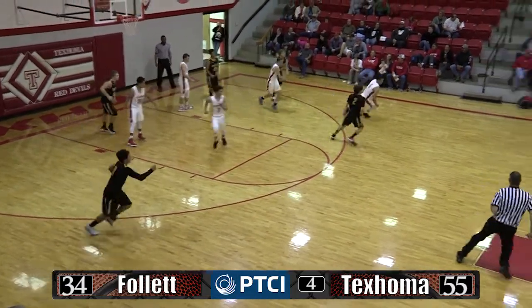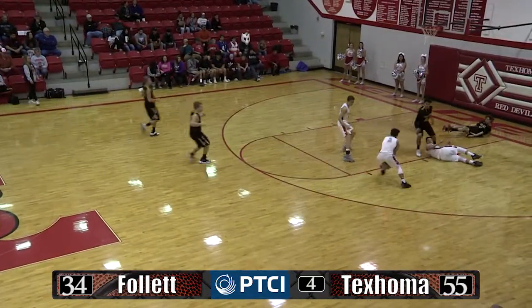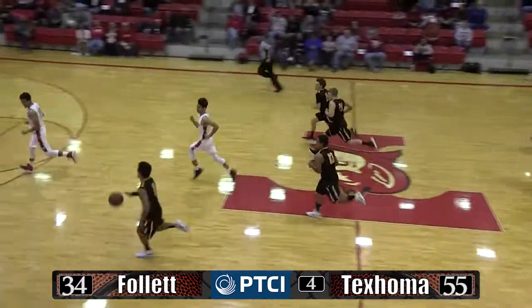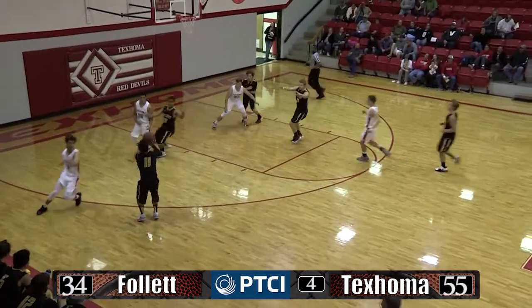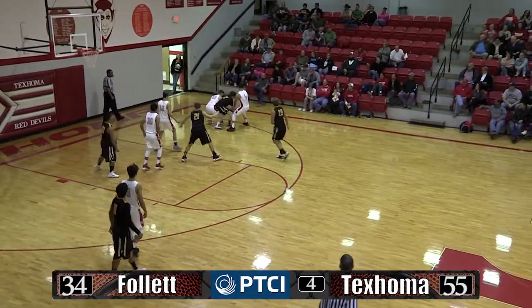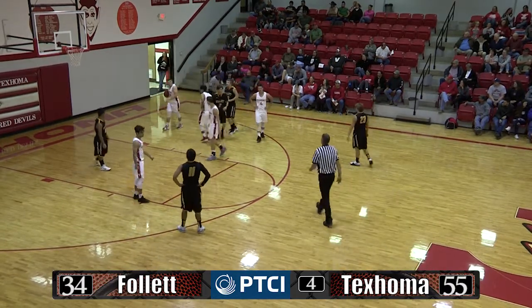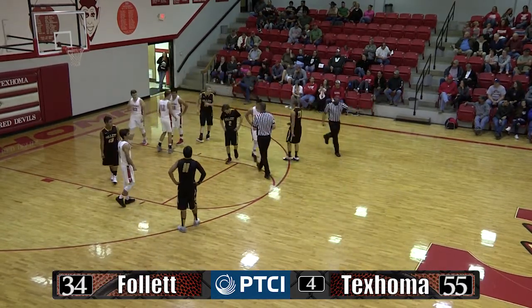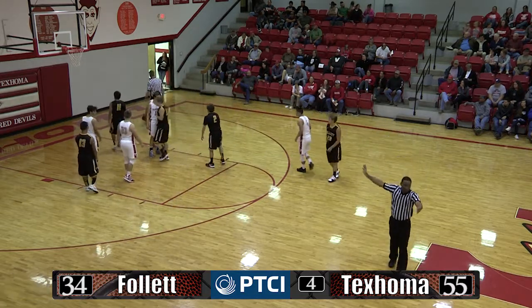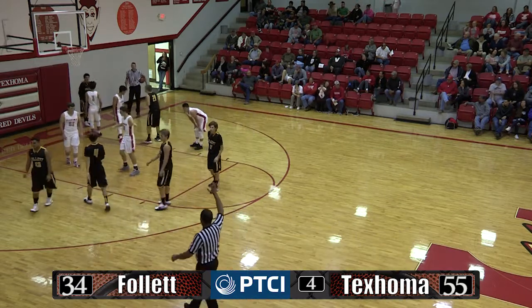Drives baseline, kicks back out, passes errant. Slade Glover trying to chase that one down. Gets it over to Brand. Follett comes away with the ball the other way. Gordillo with it. He'll put up the three after the hesitation. Missed, rebounded though by Smith, and he's fouled. Foul on Harlan, that's his first, team's third foul.